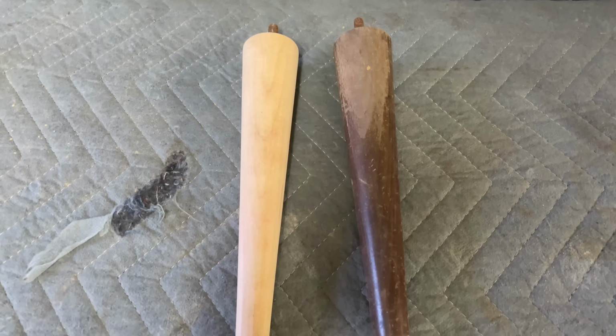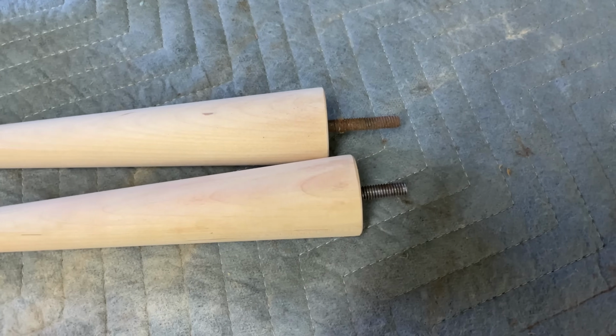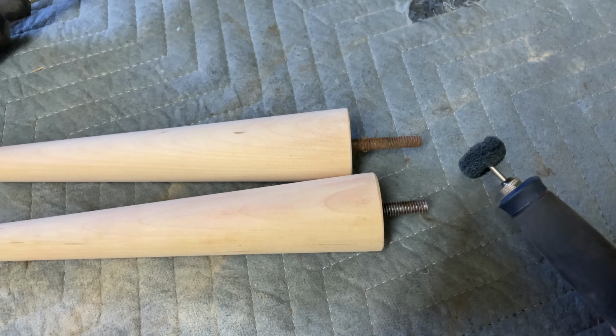I used this Mastercraft tool here to try to remove as much of the rust as possible off the threaded sections, and it did a pretty good job.